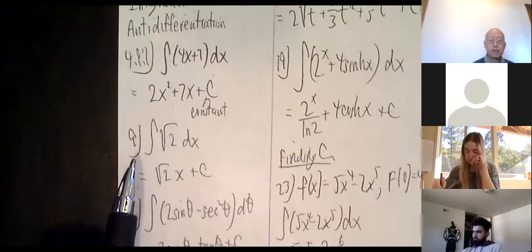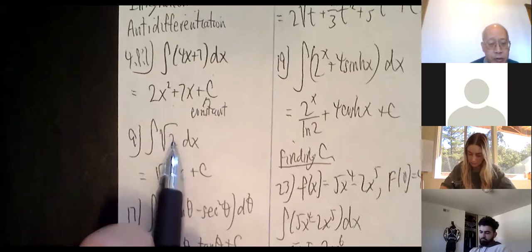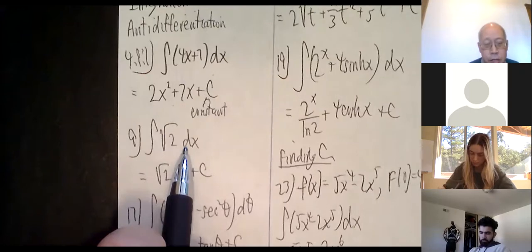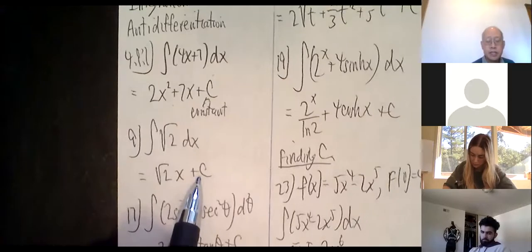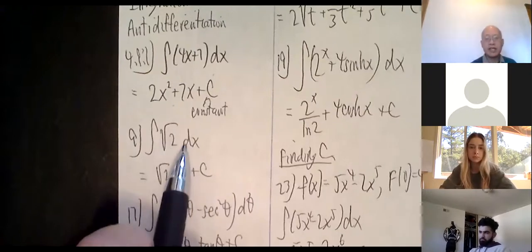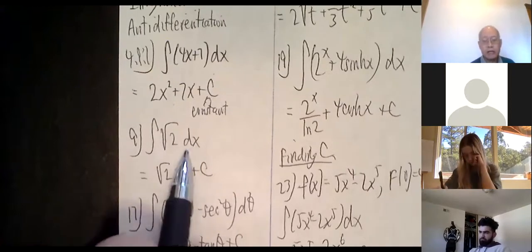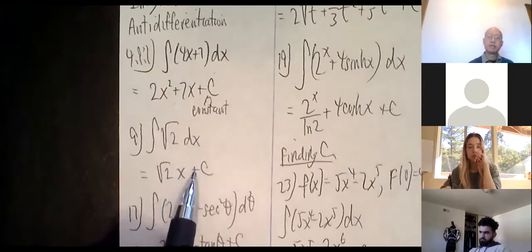Okay, number 9, square root of 2 dx. And by the way, you don't see any variable here. So this tells me the variable is x. The answer is radical 2x plus c, because the derivative of radical 2x plus any constant is radical 2. And notice if this said d theta, you'd have to put this as theta. So that'll become crucial later, right? If this says dt, you'd have to put radical 2t plus c.